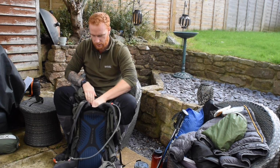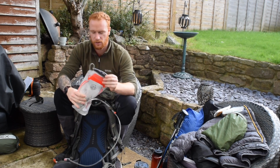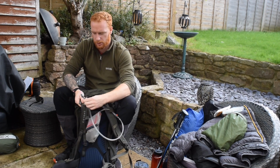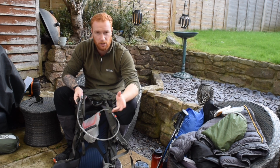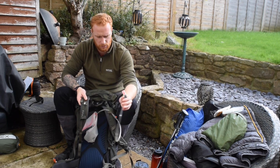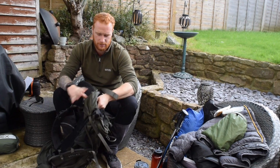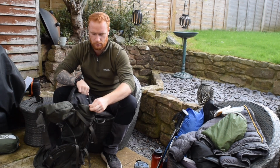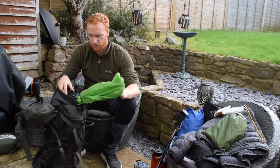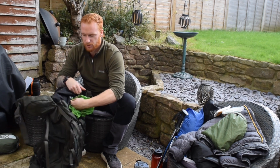A separate water reservoir slot, shall we say. So in here I have got my Osprey Hydraulics Light 2.5 litres. The tube has got a magnetic clip on it, which you can attach to any other part of the bag, wherever you find most comfortable, so it's not just dangling around. Huge points for this. And it also has a built-in rain cover. Nice bright colour, so if you get stuck you can use it for signalling, but mainly it protects the bag and all your stuff when it's raining.